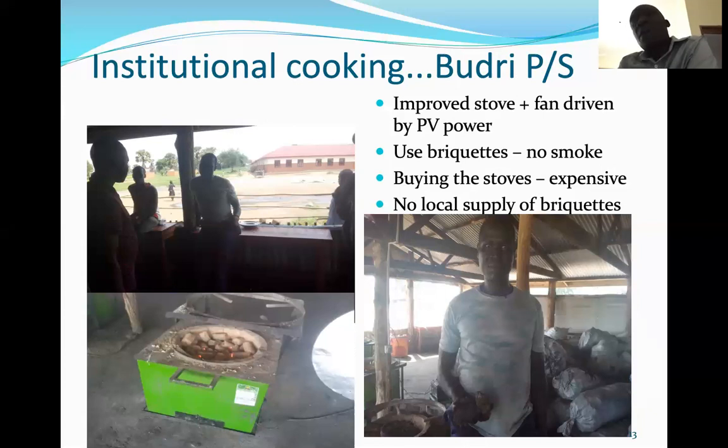This stove is connected to a battery which is charged with solar PV. So when the fire is reducing, you switch it on, and there is a fan inside the stove. That fan is driven by the electricity, and therefore it increases the fuel to the burning fire, such that it is burning and giving you enough energy.